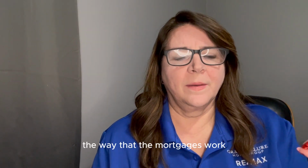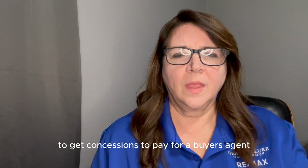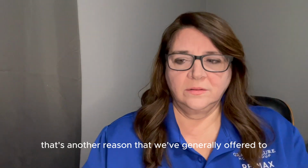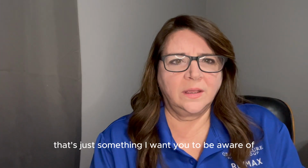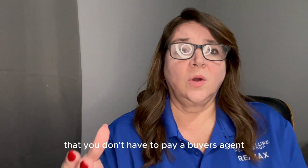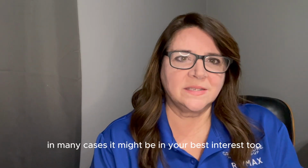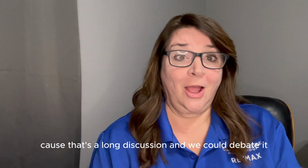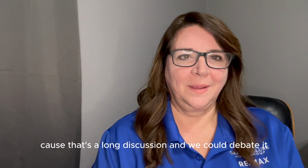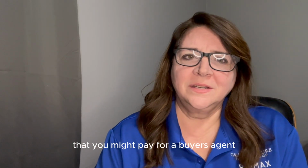Currently, the way that the mortgages work, to get concessions to pay for a buyer's agent, you can't do that. And so that's another reason that we've generally offered to pay a buyer's agent. But that's just something I want you to be aware of, that you don't have to pay a buyer's agent, but in many cases it might be in your best interest too. And we can talk about that in another video, because that's a long discussion and we could debate it, but just something to be aware of, that you might pay for a buyer's agent and you might not.